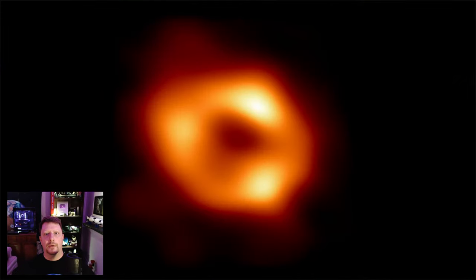So let's start out with the big scientific news of the week. The Event Horizon Telescope team made a major announcement via coordinated press conferences in seven locations around the world of the release of their findings of the analysis of data regarding the black hole at the center of our Milky Way galaxy, Sagittarius A star.